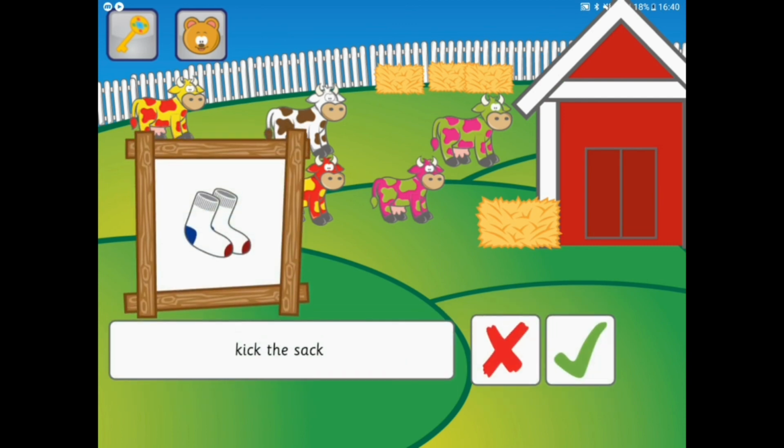Can you help herd the cows? Does this sentence match this picture?